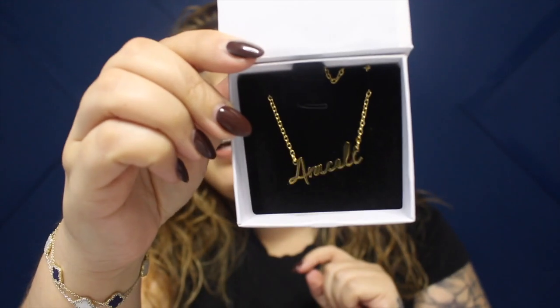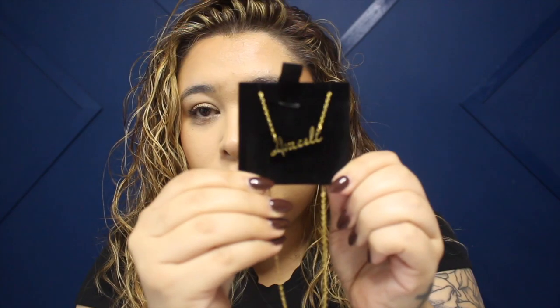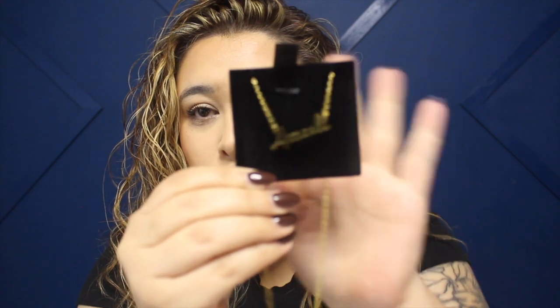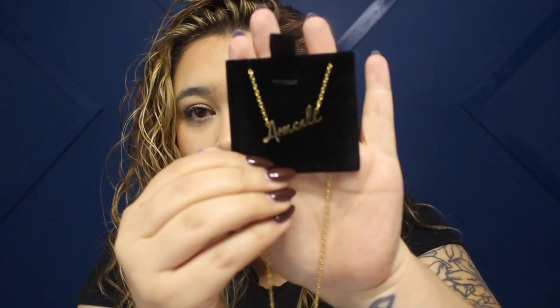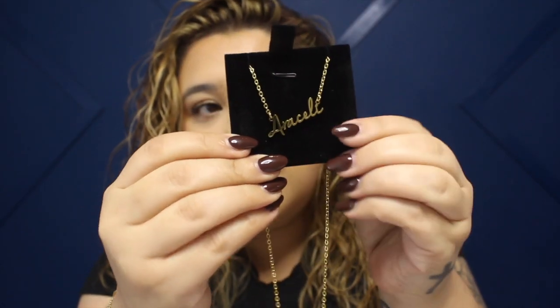You guys, look at this! Super cute! I actually never had a name plate necklace before. You guys, I'm so excited. Let's try it on. Let's put it on. You guys, look, it's so beautiful. It's nice and gold. I can already tell it's really good quality. Yo, this is so pretty.